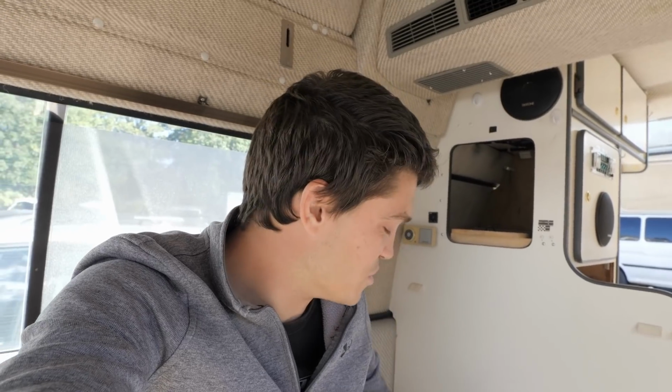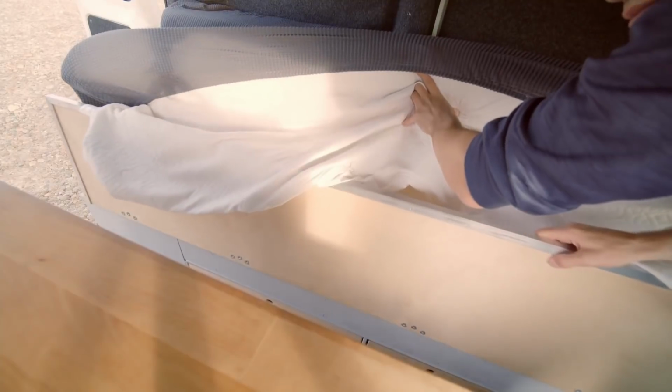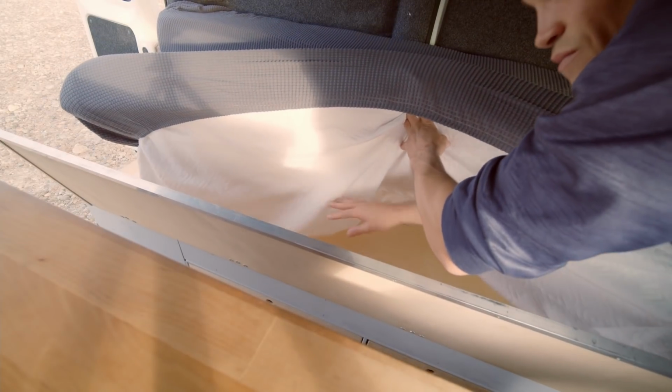This thing's pretty sturdy, considering that it's not screwed in at all. I probably shouldn't sit on here, at least not for too long. There is also going to be a bed flap, similar to what I had in my NV200, and it's going to come across and rest on supports over here to produce essentially a full-size bed.